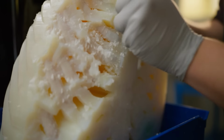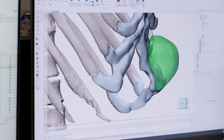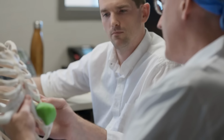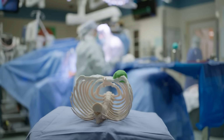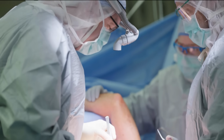The question is, can the next advance be what's called bioprinting? Instead of just an implant, can we attach antibiotics to that implant? Can we attach chemotherapy to an implant? And I think that very well will be our next frontier. It's a tool that each surgeon that's used it has come back and said, this allowed me to do things in a way that I couldn't do before.